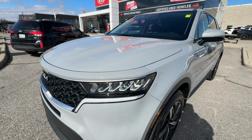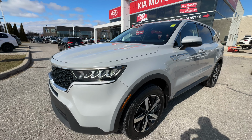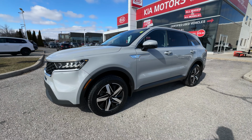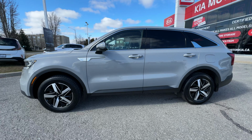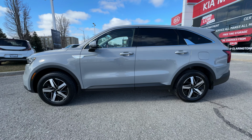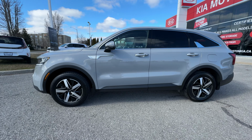Now what's underneath the hood is a 2.5 liter 4-cylinder engine connected to an automatic transmission, and as I mentioned, it's all-wheel drive. Two engine choices in the Sorento: the 2.5 4-cylinder naturally aspirated, and then there is a turbo version as well on some higher trims. I prefer this one. I mean, call me crazy, I just like the simplicity of it.